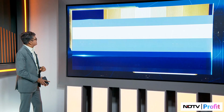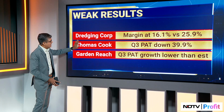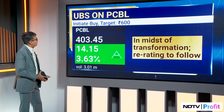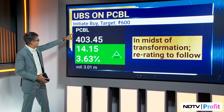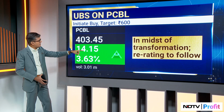Some key brokerage calls maybe, if you will. Weak results for Dredging Corp, Thomas Cook and Garden Reach. All these three might have a negative reaction as well in the session today. And then you watch out for some brokerage calls. So UBS on PCBL, erstwhile Phillips Carbon Black. They initiated with a buy rating. Target price is 600. Current price is 403. They say it's in the midst of a transformation and a re-rating is to follow.